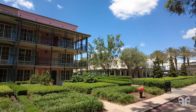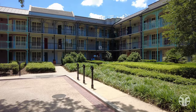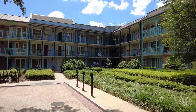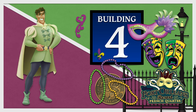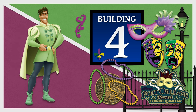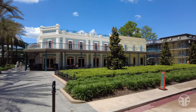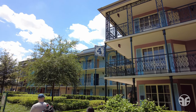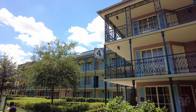The most convenient guest rooms that are close to the lobby, dining, and bus stop are the standard or garden view rooms here in Building 3. Likewise, here in Building 4 is one of the most convenient buildings near the lobby and also offers standard or garden view rooms.